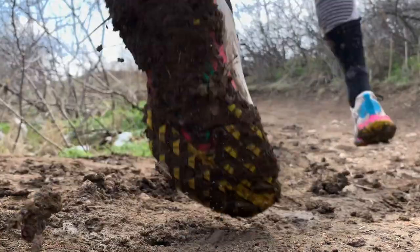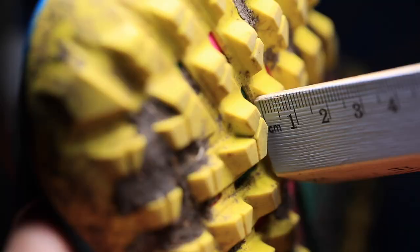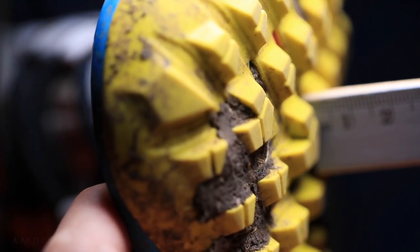As far as a positive for the Terra Kiger 5, on my first impression, it felt pretty responsive and snappy out on the trails. That's a bonus. But a drawback, again, the upper is my main drawback, but then also it was a little slick. The lug depth, I measured it, and I'm coming in at about 3 to 4 millimeter lug depth, leaning more toward 3 millimeters. So I was slipping a little bit in that mud.